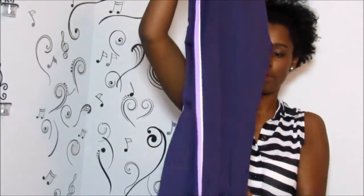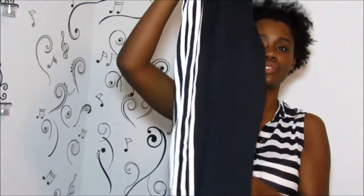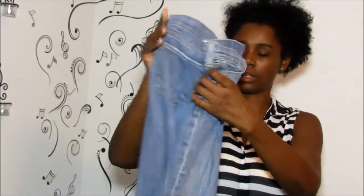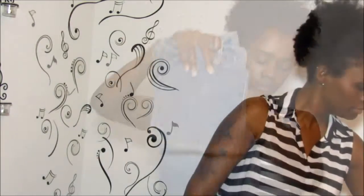Next pants is by Adidas. It's the same type of track pants, but it is in a capri or shorts, Bermuda short style. This is a flirt. I think this is by Old Navy, but the flirt is the pants. And it just looks like this, and then it just goes down like that.